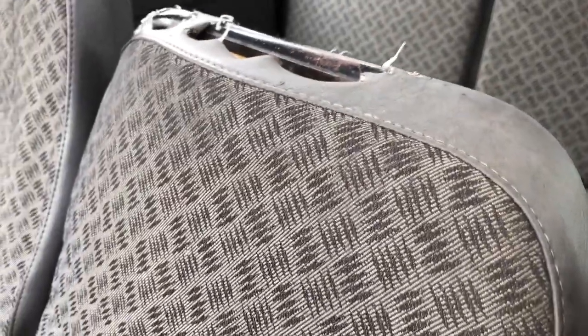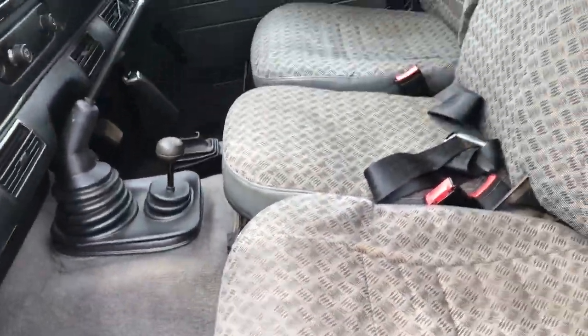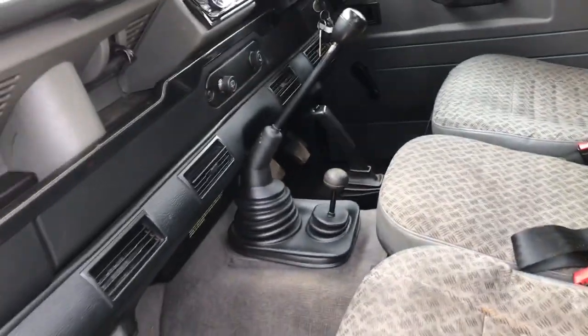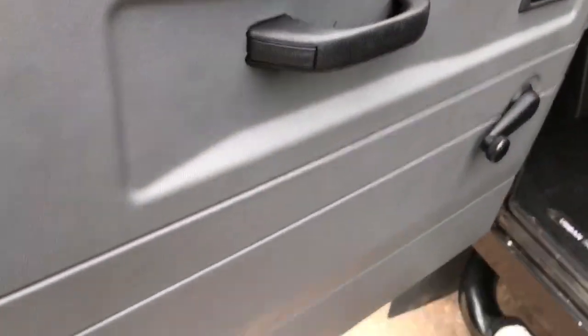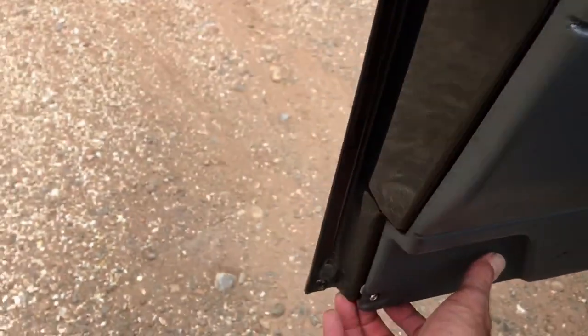Obviously the middle seat is easily replaceable. Most people prefer to fit a centre cubby box, in fairness, which goes on the same mounts, but the seat facings aren't ripped or torn at all. Certainly the front passenger or the middle seat aren't. Let's have a look at the frame on the front passenger door. Frame actually feels really good on there. Yeah, that's good.